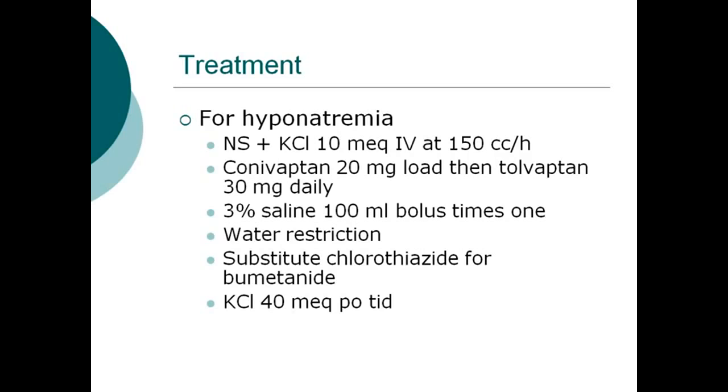Normal saline plus KCL, Conivaptan. Does everybody here know what Conivaptan is? So this is the water transport inhibitor that you can use for people who are hyponatremic. You can give him a bolus of 3% saline. You can do water restriction. Instead of bumetanide, give him chlorothiazide instead, or replace his potassium, or any combination of the above.